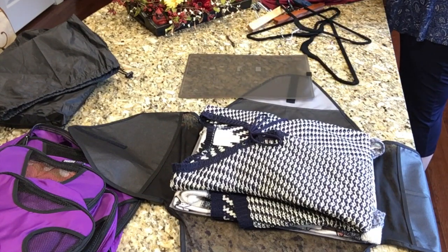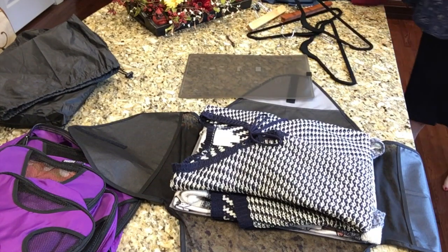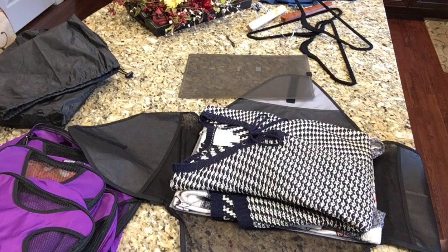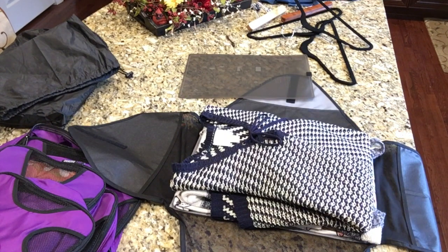Two more to go. These come out. I might leave these packed too, you guys. I'm telling you, these do not wrinkle. Things do not wrinkle. And I have another tag.